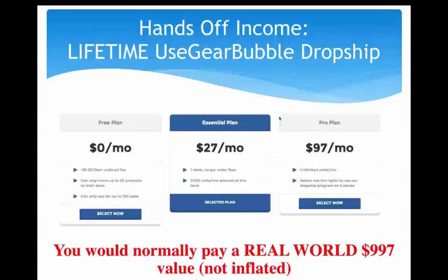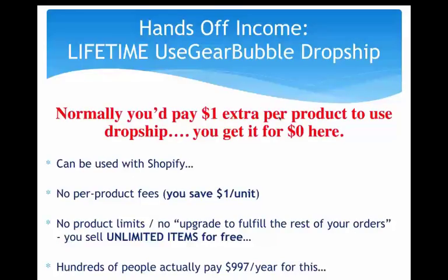You can use this program if you're entering in products manually, if you're synced into Shopify. You never have to pay per product fees. You don't have any product limits. You can use it with as many products as you want, and lifetime for this too. So $997 a year, you get forever. You also get a lifetime eBay integration, which works the same exact way as the Amazon one. Press your button, automatically your item goes into eBay, and then it gets fulfilled, order numbers tracked right back to your customers.